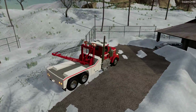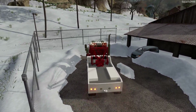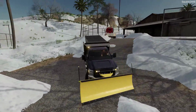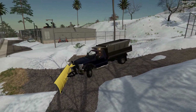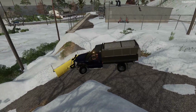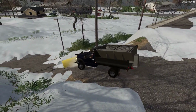Let's see if we could move our heavy wrecker off the snow, and then let's make sure he can get out of here before we leave, and hopefully he'll plow this out, make it a little bit wider for us as well. It's a pretty narrow ride down. Now during the snow, our phones are always ringing off the hook, so hopefully it continues that way. We get more and more calls today.